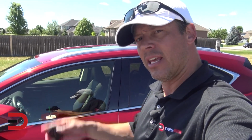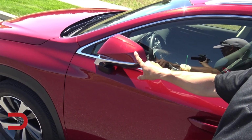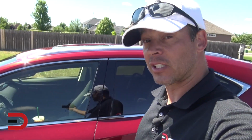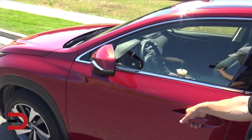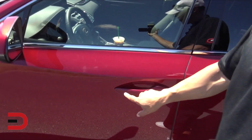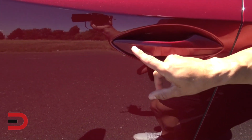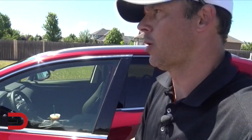All right, it's time to go inside the NX300. The key fob is on me, the vehicle is locked. You can tell because the side mirrors are closed, and you can open it because we have a smart key entry system. Hand in the handle, it opens up, unlocked. Close it, press your thumb, or whatever finger you want, right here, and it locks it. Cool. In here, opens up.